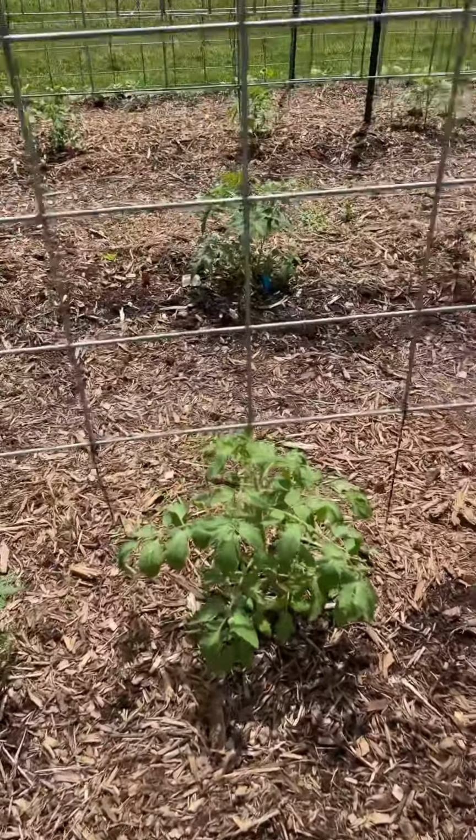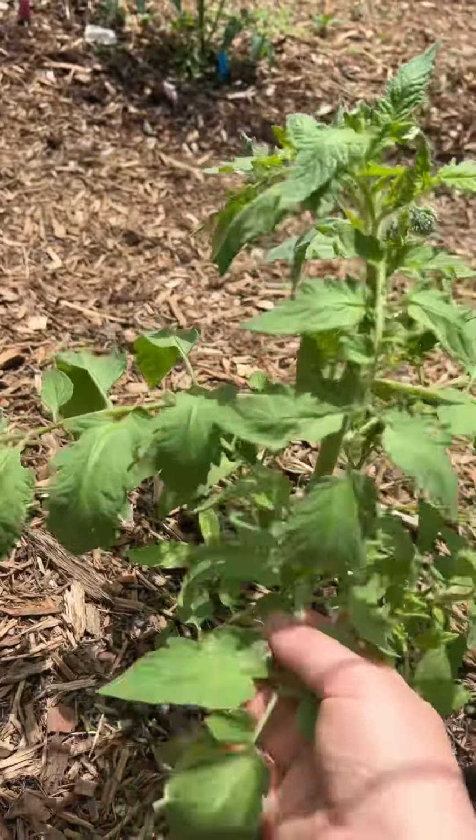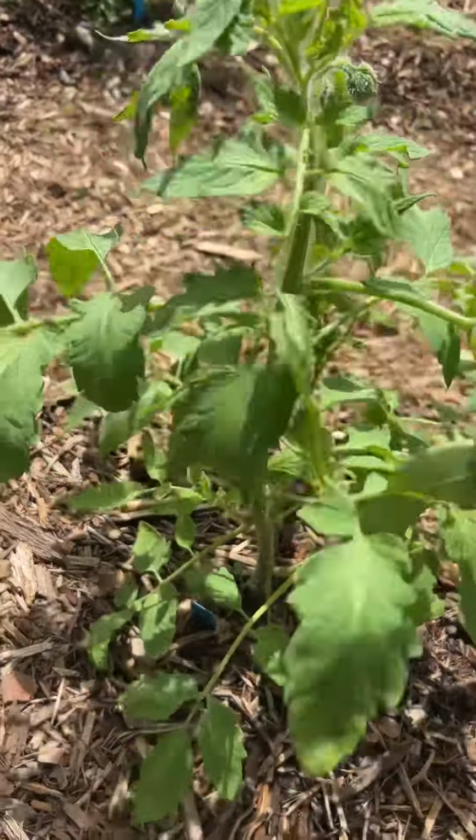The tomato plants are looking really good. So they're getting pretty tall. They're really ready for their first prune. They haven't been pruned at all.